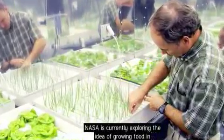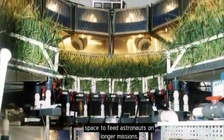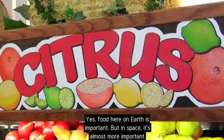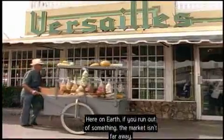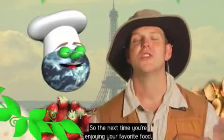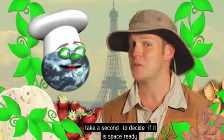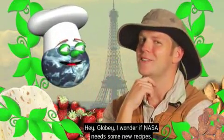NASA is currently exploring the idea of growing food in space to feed astronauts on longer missions. Yes, food here on Earth is important, but in space, it's almost more important. Here on Earth, if you run out of something, the market isn't far away. But try making a quick stop for eggs from the moon. Not a choice. So the next time you're enjoying your favorite food, take a second to decide if it's space ready. Hey Globy, I wonder if NASA needs some new recipes.